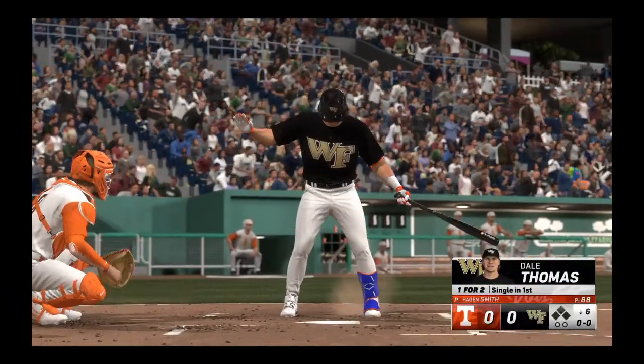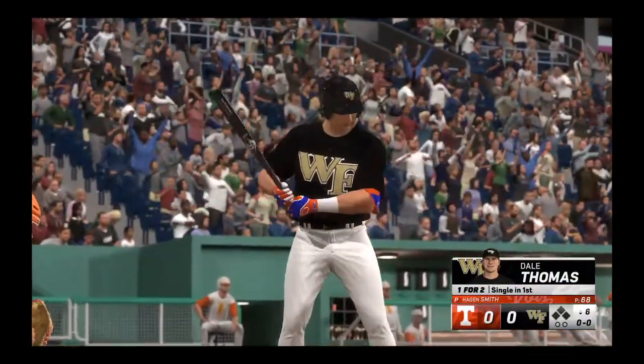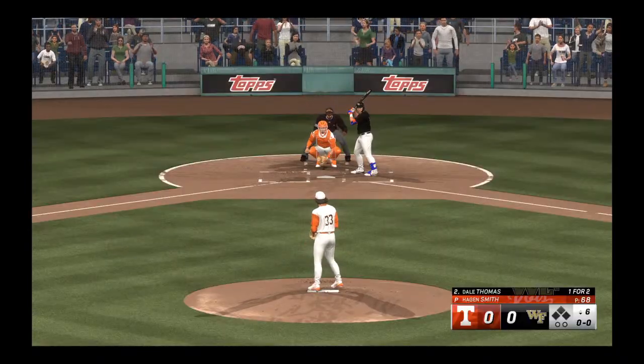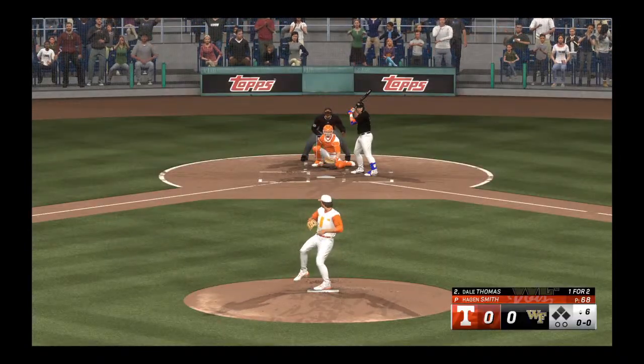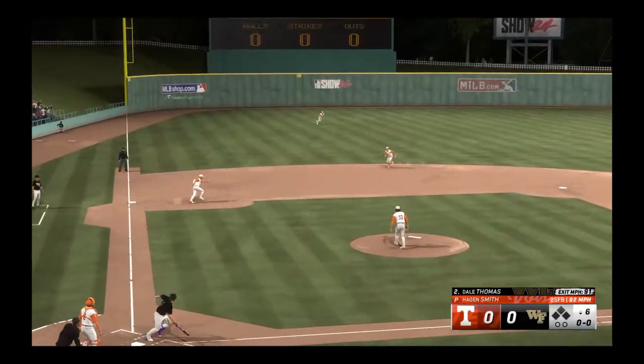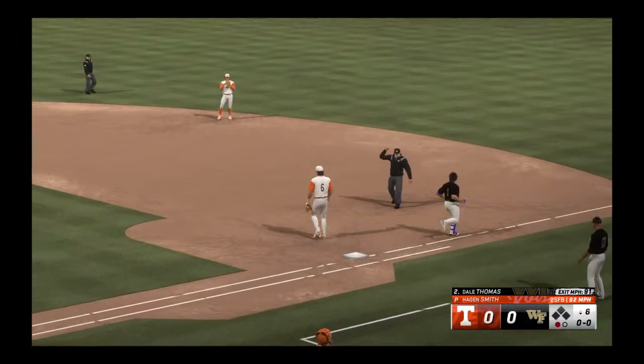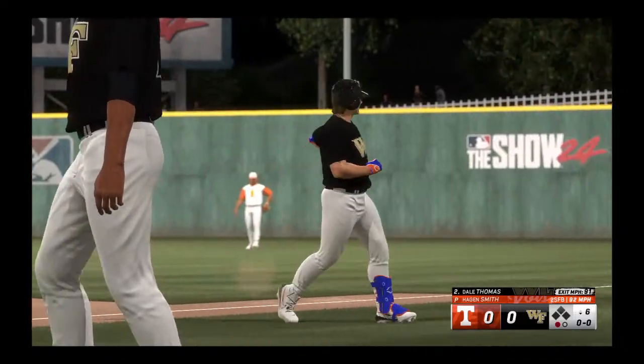Bottom of the 6th inning. Stepping in, Dale Thomas. The third baseman, Dale Thomas. The wind of the pitch. Hard hit left side. Throws across the diamond. 1 away, bottom of the 6th.